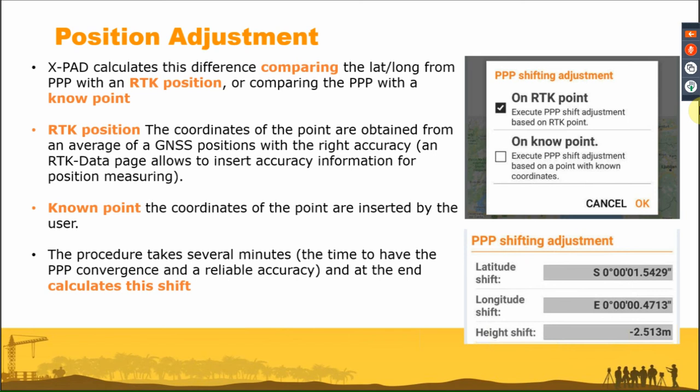It's more or less how we use the GPS localization for the local network. So we need to measure 1 point with the RTK, or select one known point, and then measure the same point with the PPP. Then we need minimum 1 point, and after that the software will calculate the PPP convergence.